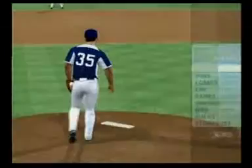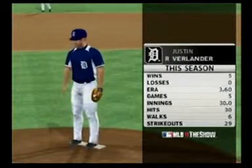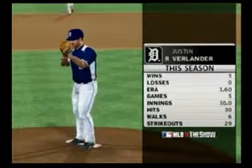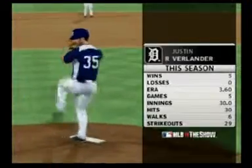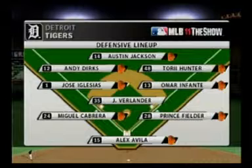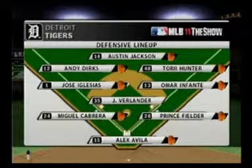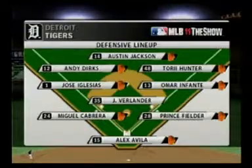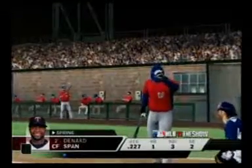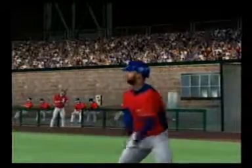He will play 2nd. And getting his final warm-up tosses in, there you see the numbers for one of the very best starters in the game, all-star right-hander Justin Verlander. And a quick look now at the defensive alignment behind him for Detroit. Denard Span makes his way to the plate now as we're just about set for baseball this evening.